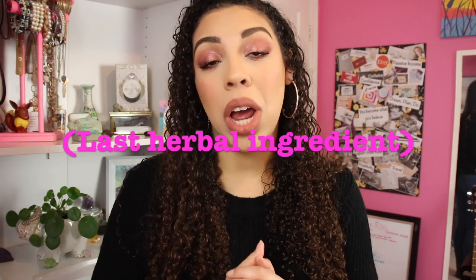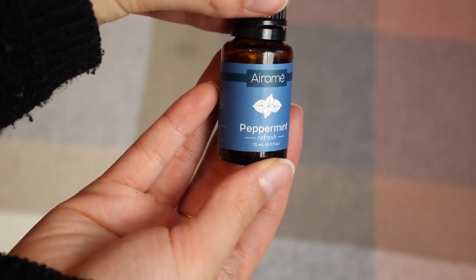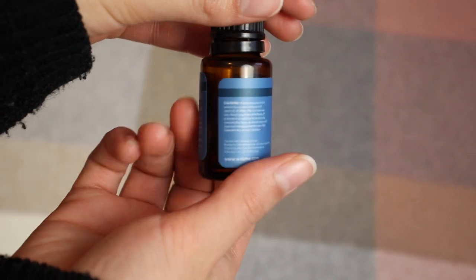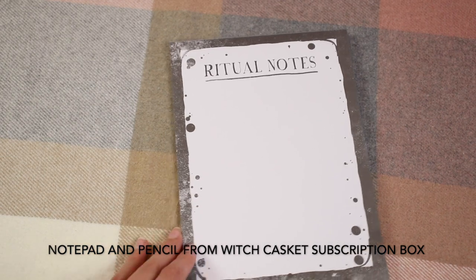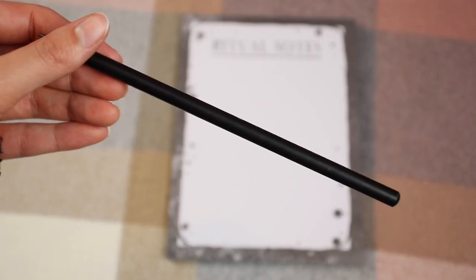And then last but not least, I'm gonna be adding peppermint. Peppermint oil is another one of those ingredients that is associated with prosperity. Now I'm also going to be including something that's very personal, and it's basically me writing out on a piece of paper what prosperity means for me and what I want to manifest. And basically you're going to roll that up or fold it up and put it in the jar.